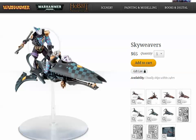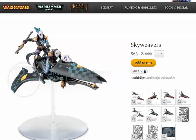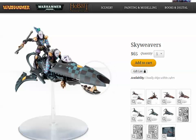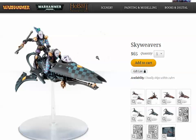Oh, and by the way, look at GW's site, how they have this little magnifying glass thing. I'm really not a fan of this. I'd rather just see a bigger picture of the unit. So let's get rid of that.